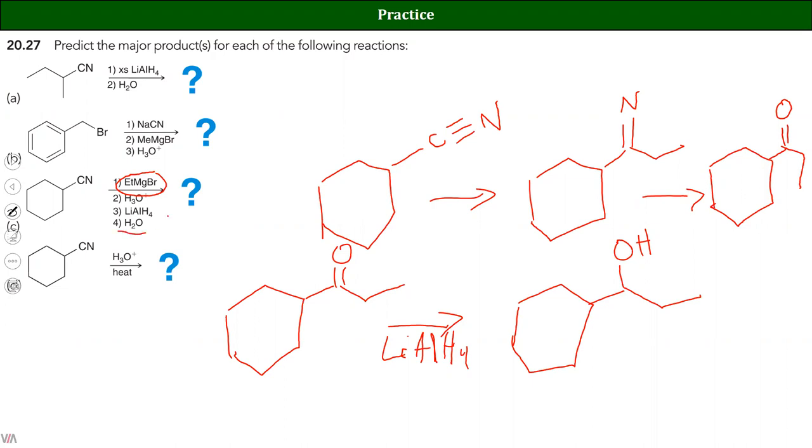And that last step, the water, this is really only two steps. It's written as four steps because these two reactions we're doing are each two-step reactions. You need a Grignard reagent followed by H3O+. Then you need the lithium aluminum hydride followed by the water. And the water is just going to act as a proton source. So there's our final answer for C.